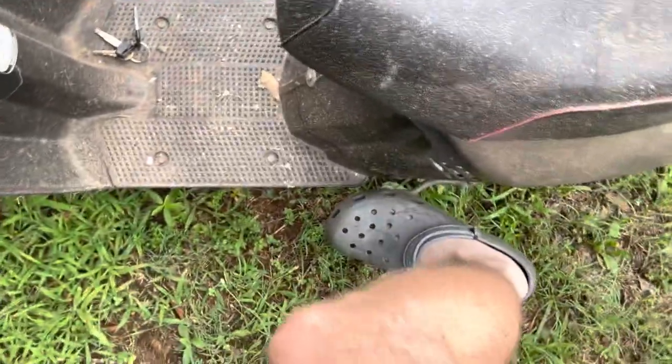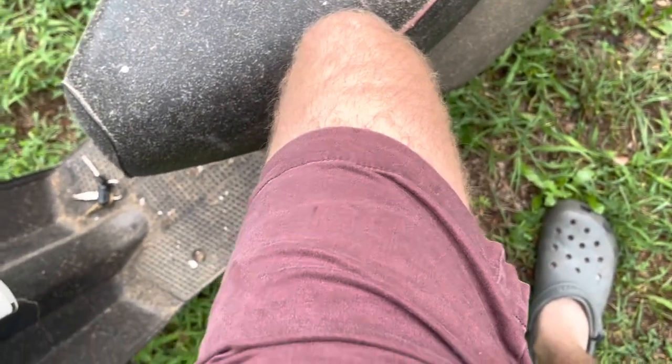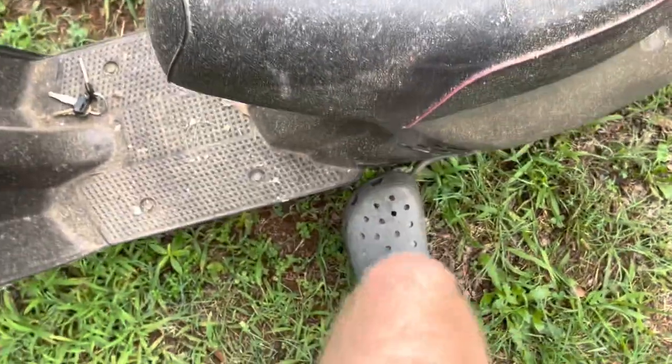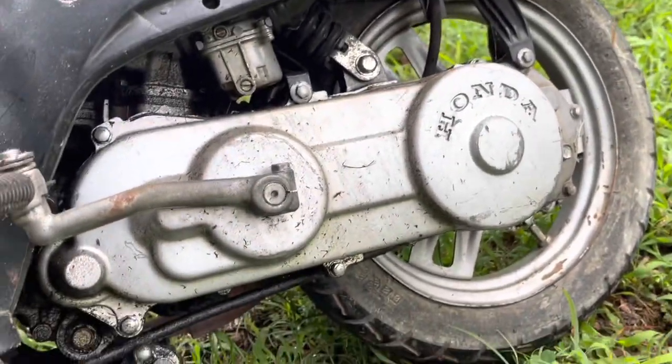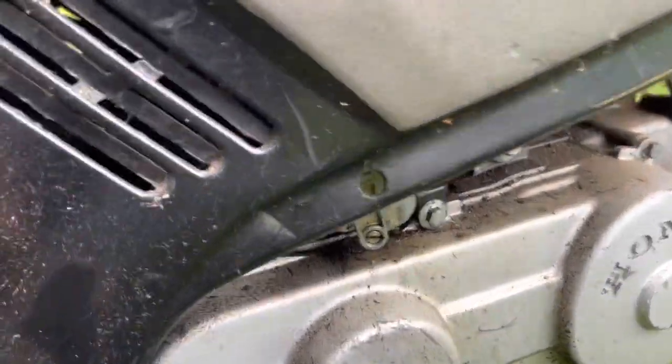Oh crap. I think it's stuck. Turn for a second. What happened? Are you hydrolocked? Is there a bunch of fuel sitting in your carburetor? Let's find out.